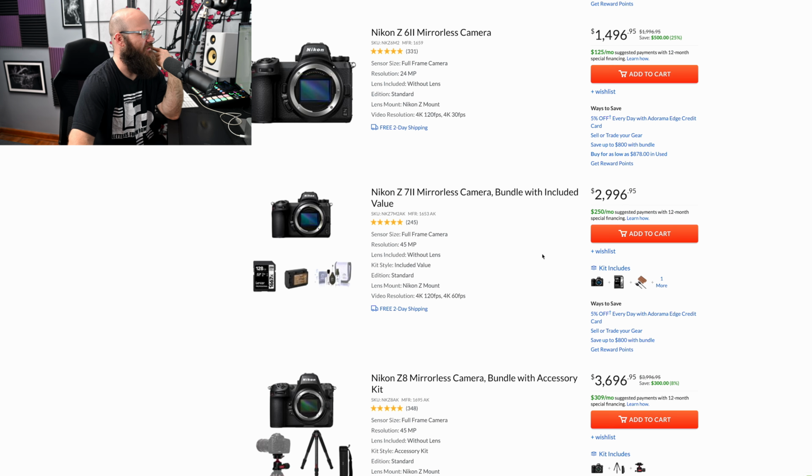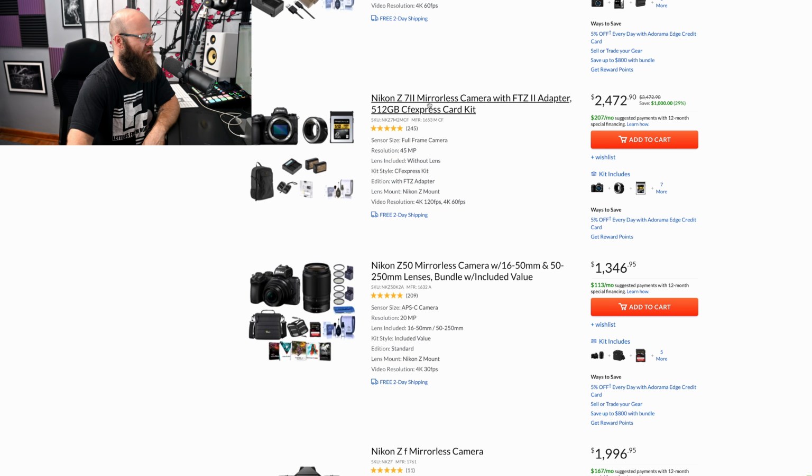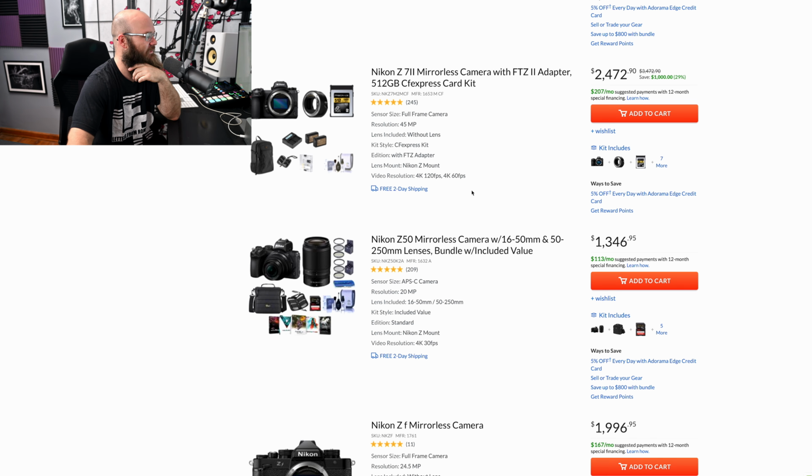No sale on the Z7 II. Come on, dude. They must not be coming out with the Z7 III anytime soon. Here's a Z7. Oh, with a 512 gigabyte CFexpress card. I don't even have one of those, but it's a whole kit. Looks like it comes with some extra batteries, a battery charger, an FTZ2 adapter, a lens cleaning kit, and a bag for $2,472, $1,000 off. This is what all this should cost. That's everything you need to go on a landscape adventure, my guy.